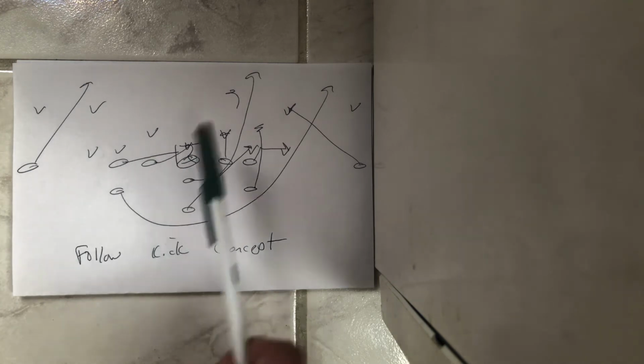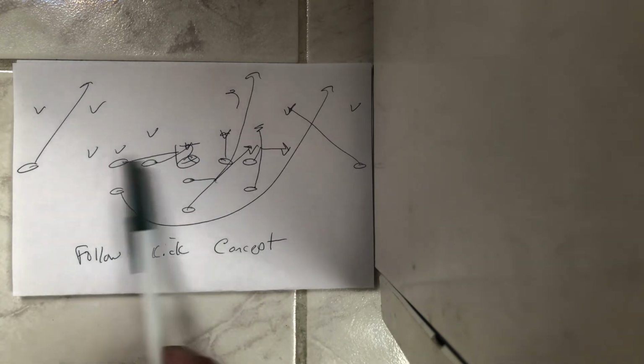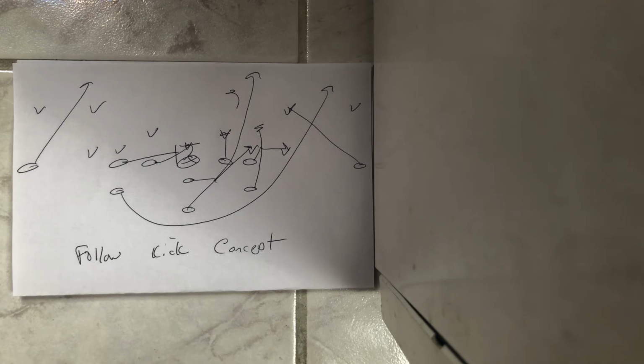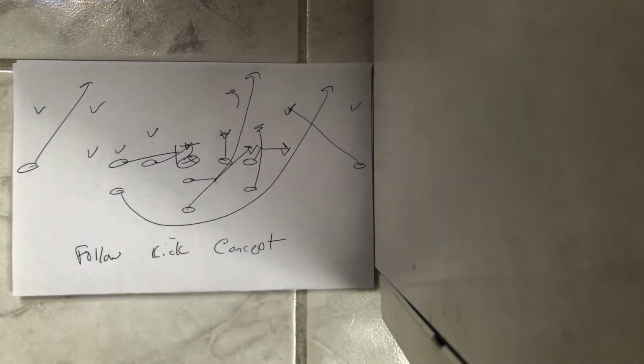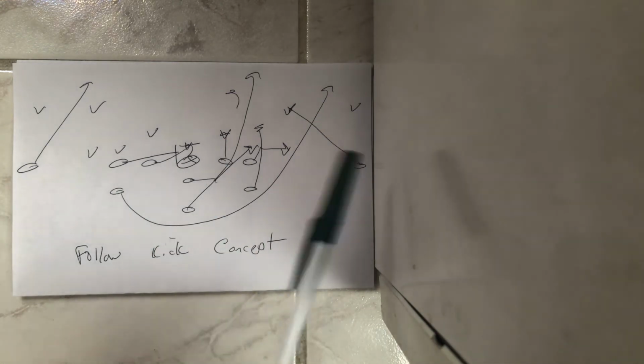Center and the backside guard cancel the backside A-gaps. Backside tackle cancels the backside B-gap. Backside receiver cuts off. Playside receiver cracks the safety. You don't have to block the corner because it's an inside run. A-back runs the pitch to occupy the perimeter.